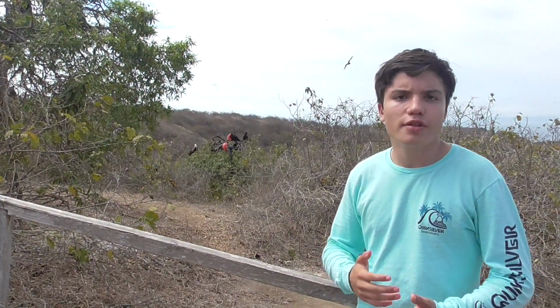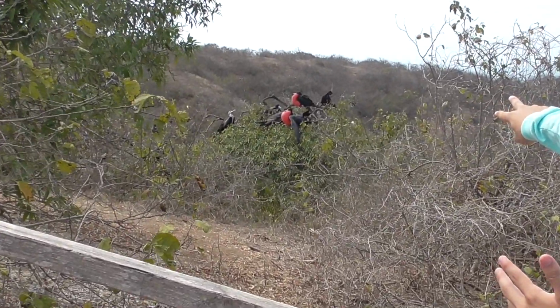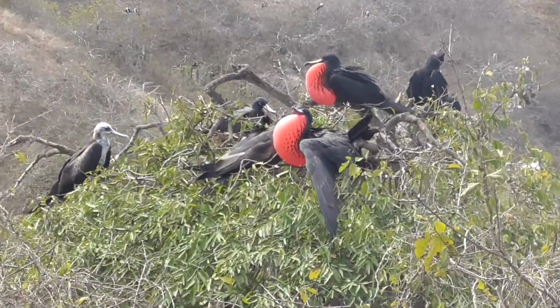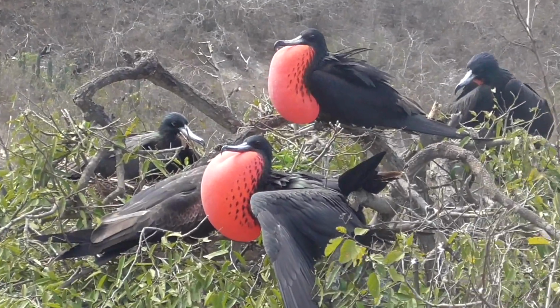However, boobies aren't the only birds we're going to be looking for on this island. Here we have the magnificent frigatebird, and over there you can see 2 males. Right now we're in the breeding season, so they're going to do their impressive display where they take in air in this kind of bag that they have on their chest, and they're going to inflate it. So you see the bright red on it.